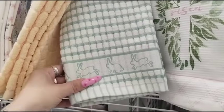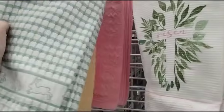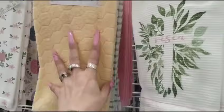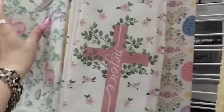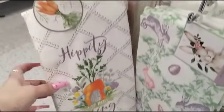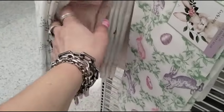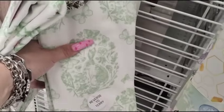That is $5.99. And look at, they have these, workable, usable, like you can use these and they're still cutesy-putesy. These will be $4.99, I think. Yes. And then we have the embossed eggs, same price as these. And then we have the eggs right here, $4.99. And then we have the bunnies, $4.99. And look at Hippity Spring, Hippity Hop Into Spring, that's adorbs, $4.99. And then the green and white, $4.99.